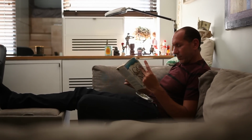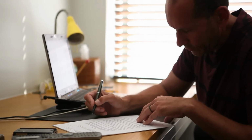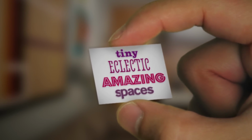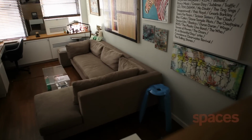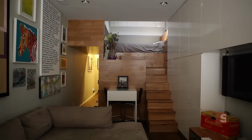I'm Michael Posner, and I'm an independent business consultant working in New York City, and this is my apartment. My place is about 500 square feet, and it operates as both my home and my office.